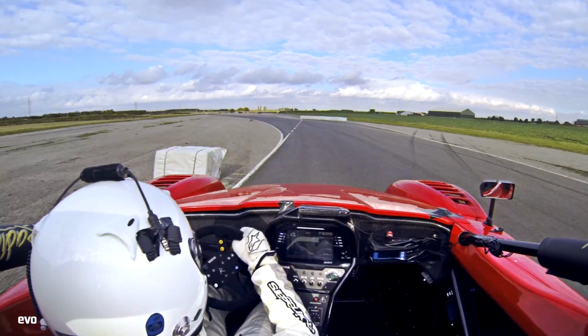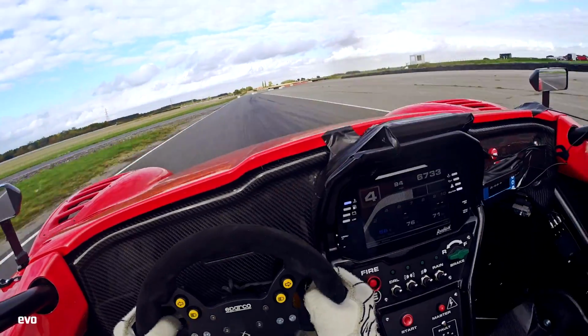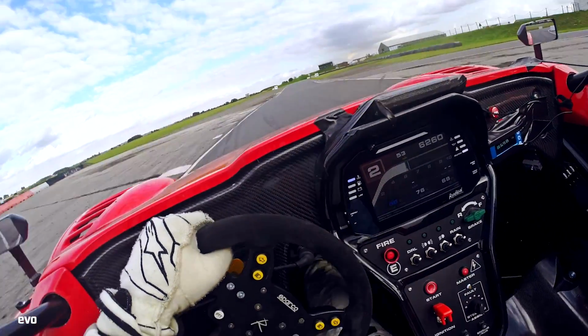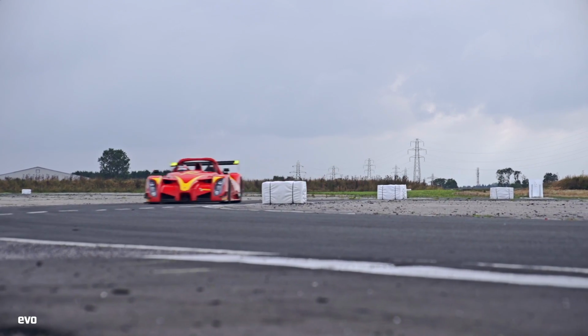For once, the fastest car at Track Car of the Year is also the best. The Radical RXC Spyder deserves any and every accolade it gets. It is nothing short of extraordinary, and it is a very, very worthy Track Car of the Year.